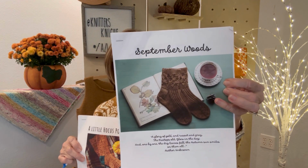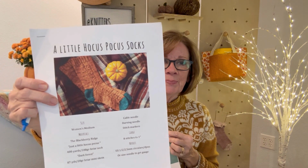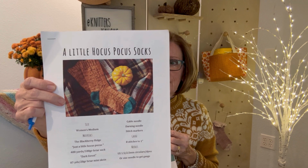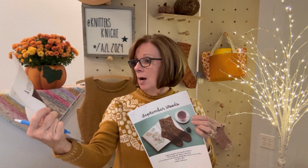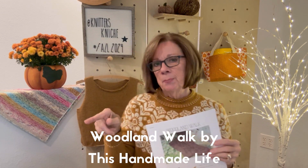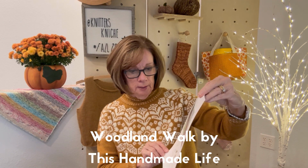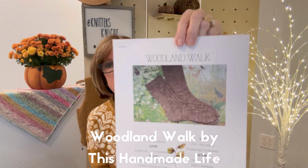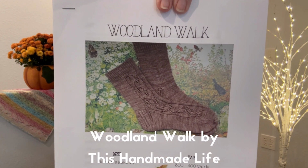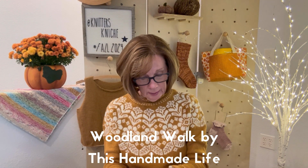Okay, again. Now this is a paid for pattern. I want to say it was $3 when I purchased it. Now I think it's $3.50 American dollars. And then this one is free. So I would recommend going ahead and downloading this one and trying one of her patterns, because it'll be my second pattern. I was going to say Future Knit. Now I'm jumping around a little bit with Future Knits, WIPs. This is Woodland Walk, and this is a paid for pattern, and this is also by This Handmade Life. Now I don't know if this is charted and written out.